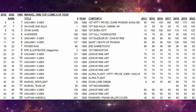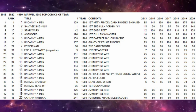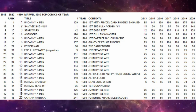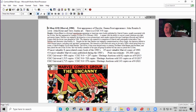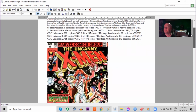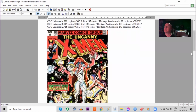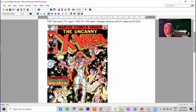Next on our list, we have X-Men 130. This book has slowly been sneaking up the chart. And why is that? Because it's the first appearance of Dazzler. And Emma Frost appears in this issue. Again, John Byrne art. There is a 9.9 copy of this book as well. Almost 3,000 copies graded by CGC and almost 900 9.6s or better. Here's the cool disco flavored cover.